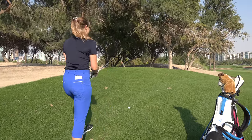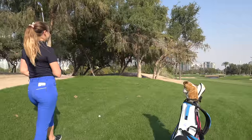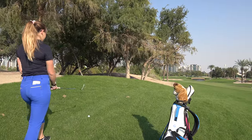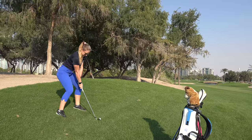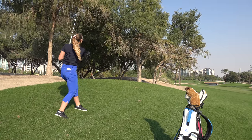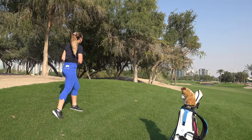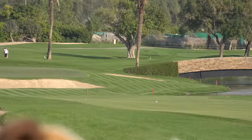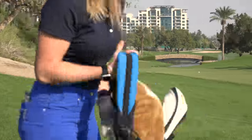Right, what are you playing? Knock it down there. Nice little layup. Wedge on, birdie, bosh. Oh yes. Perfectly over the tree. And there it is, bounding down the fairway. Nice shot.